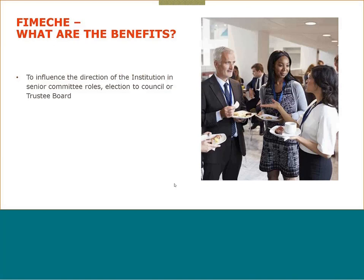But I think it's also important to highlight that you, as the applicant, have to show the assessors where you feel that you've demonstrated the fellow qualities. So that's very important to highlight at the outset.